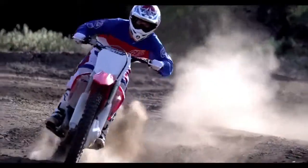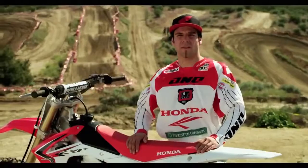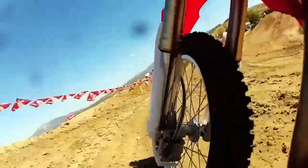And my first initial impression was how light it was. The whole front of the bike feels a lot lighter. On the fast corners, the suspension feels like much more grip, especially on the front end of the bike.